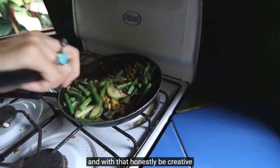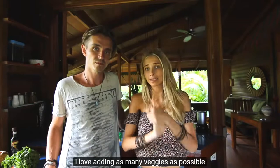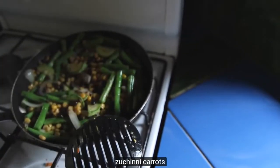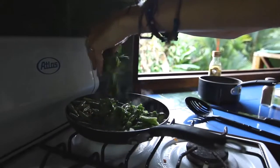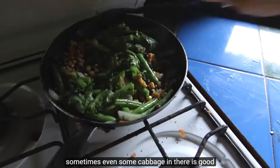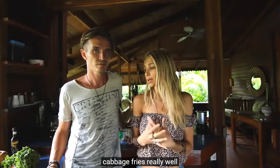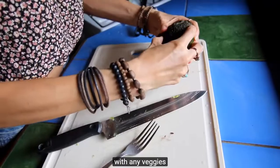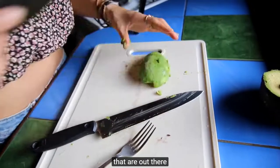And then with that, honestly, be creative. I love adding as many veggies as I can. I love cooking onions, zucchinis, carrots, chopping up garlic. Always garlic is great. Sometimes even some cabbage in there. Cabbage fries really well. So again, I can't tell you what to add because I want you guys to be creative with any veggies that are out there to make it super yummy.